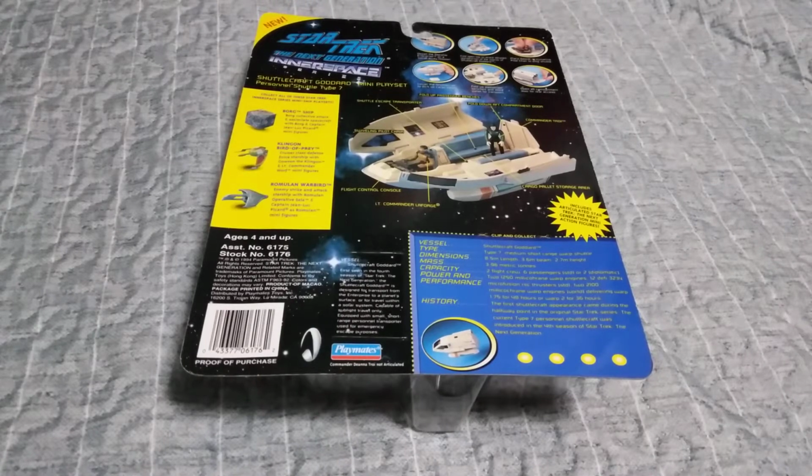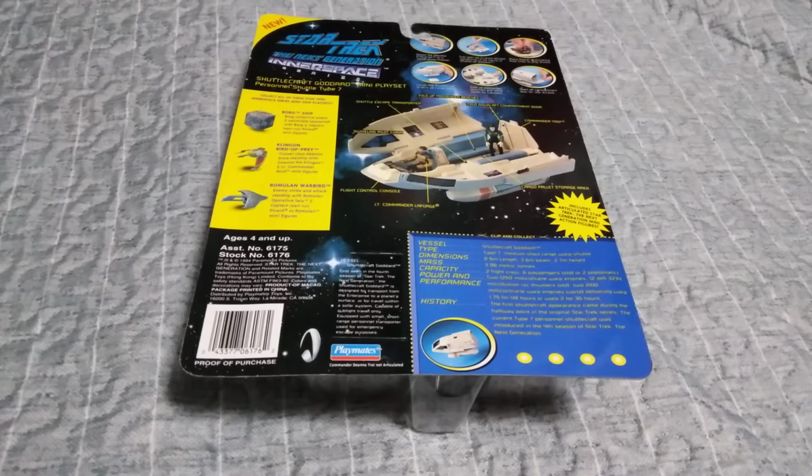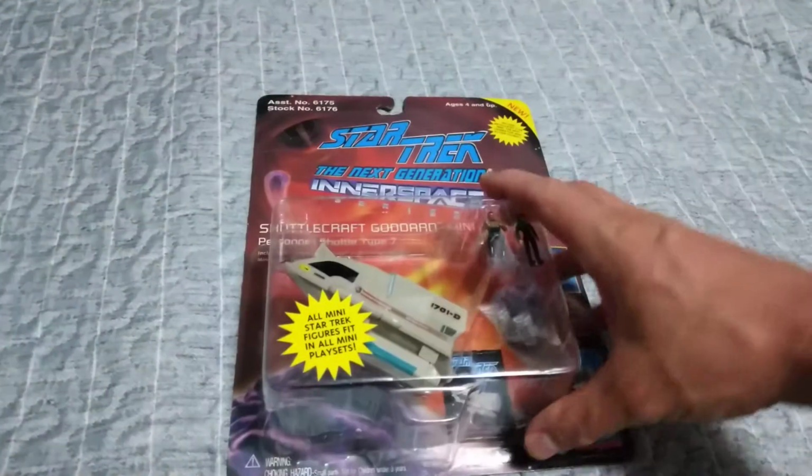So basically, if you created the shuttlecraft where it could fight, it would be a match to X-Wings and TIE fighters and ships of that nature. Anyway, from Star Wars.